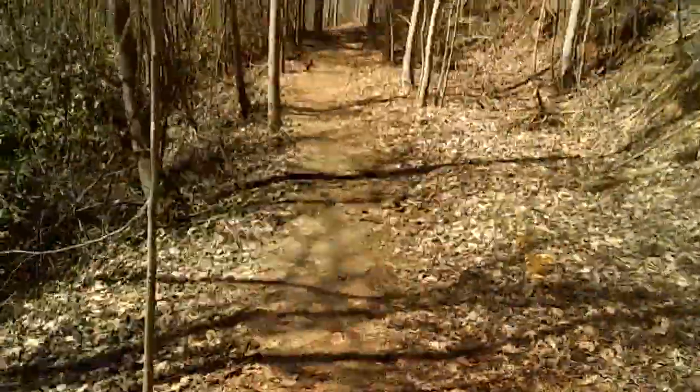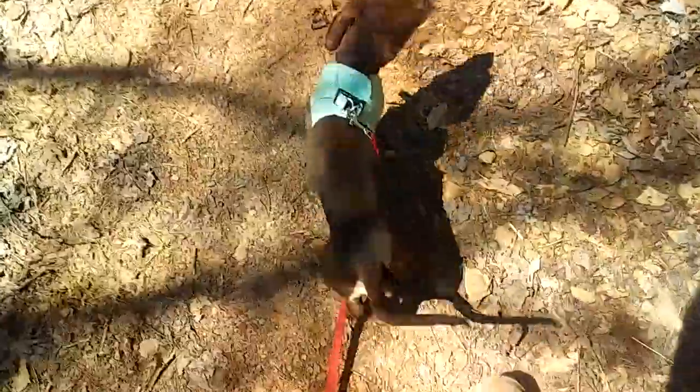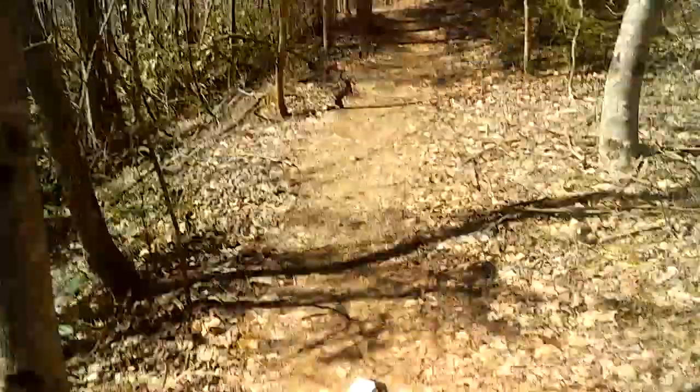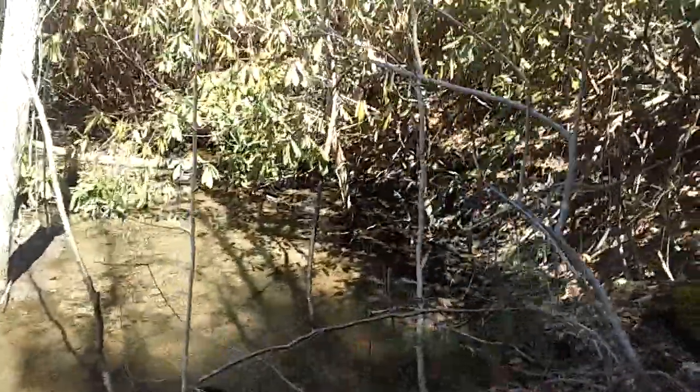Max. There's the stream down there. Max is tangled up here for a second. Come on, stop. Moving. Down the bend, one downhill, back to the parking area. More of the stream, crossing over another rock bridge.